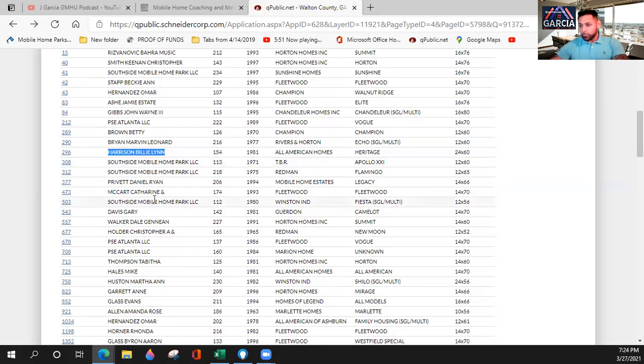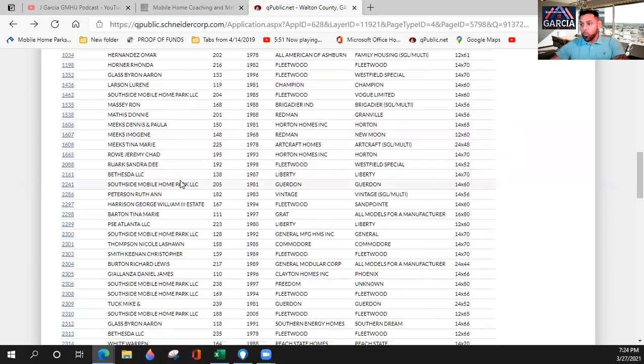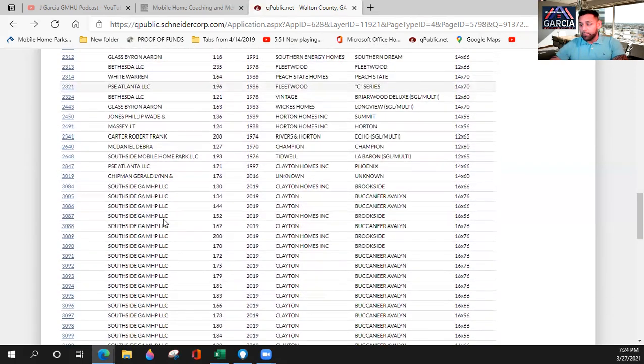And if you go in here and you start seeing other LLCs, for instance, like Southside Mobile Home, that's the name of the park. Okay. That's fine. But if you start seeing all these other corporations, LLCs, what do you think those are? Investors. Those are other investors that are in there that are doing their business. They're coming in here and doing what you may be getting into. So that answers, again, can I do business in this park? Well, if there's other investors already doing it, I don't see why you cannot.